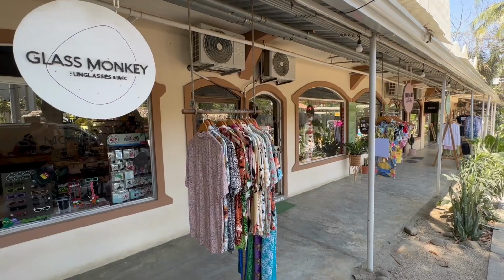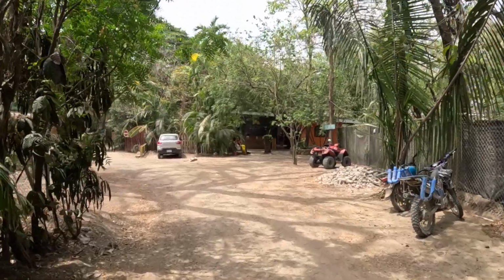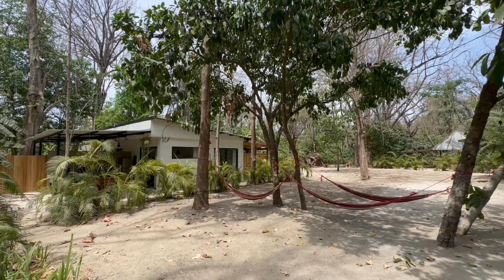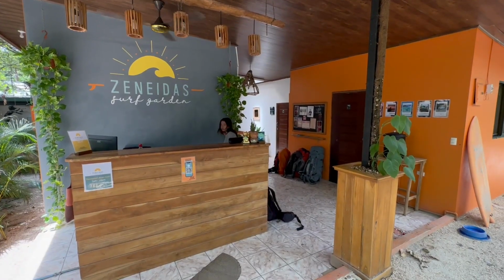When I was here 20 years ago, it was one of the only places to stay in Santa Teresa. The entire walk from the town to here was just dirt and jungle. Now there's little mini malls along the way, boutiques, so much is different. I think I'm gonna have to go in here and just check it out quick. Come with me. So this is probably closer to what it was like when I came 20 years ago. A few hammocks in the trees, a building where there were maybe a couple of rooms that had dorm beds in it. It's very different now.